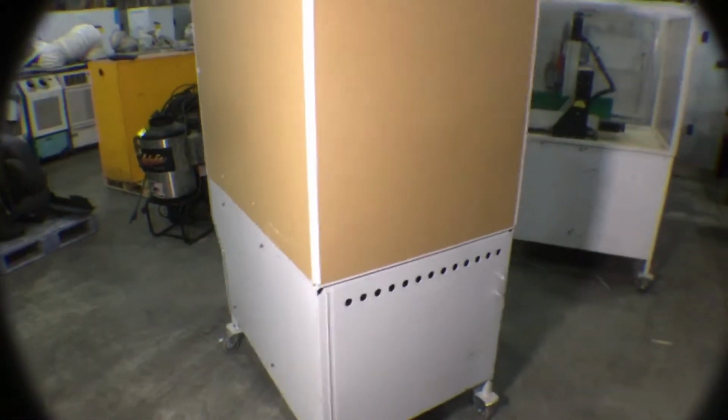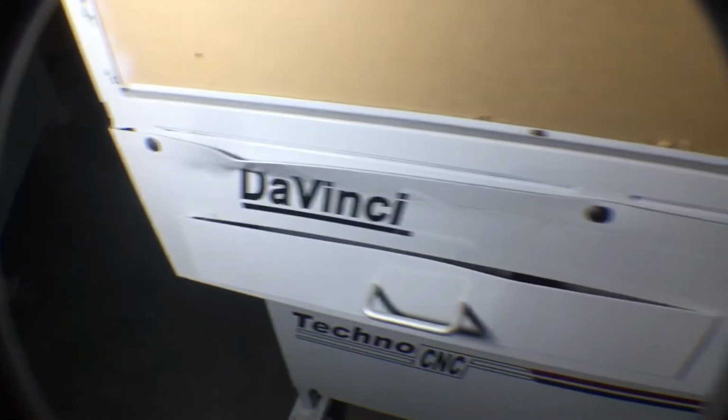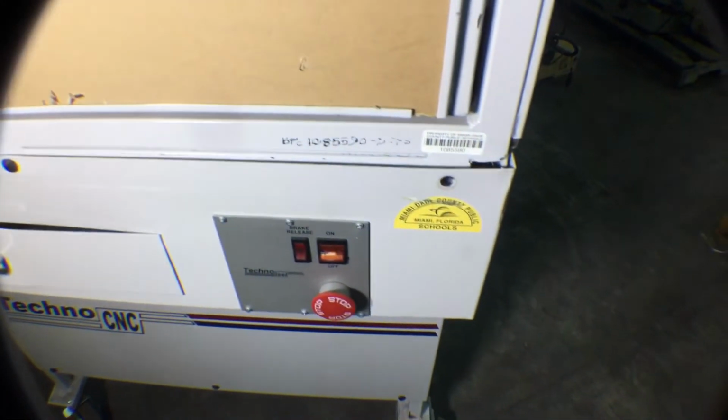The box looks good. It has a few dents. I'll show you what I see. Some scrapes. Right here it has a few dents. Also, the door does not close properly. This door does not stay closed. So they must have banged it around in the warehouse, and the drawer is bent, and this panel is missing a screw over here at the end.